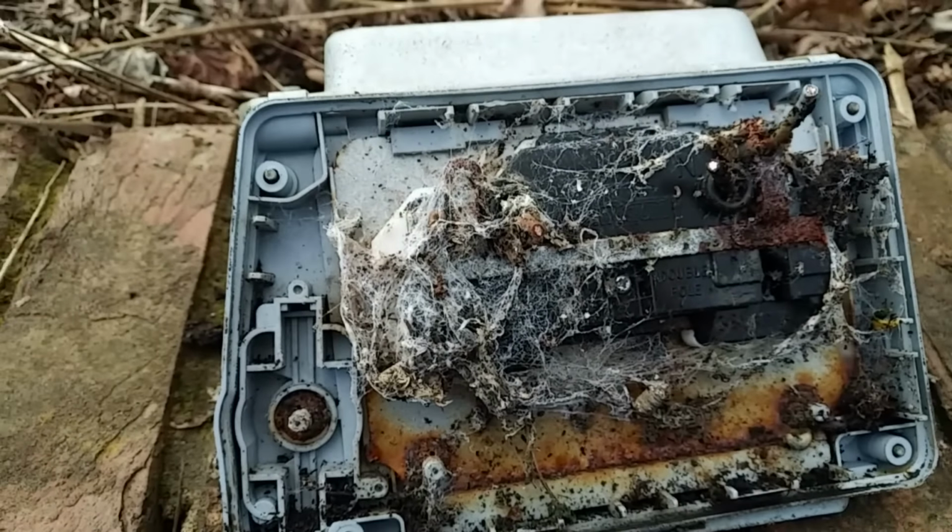I've had to cut it out because I can't undo the screws, they're just rusted solid, so I've had to cut it out to get this socket disconnected. But just with this one alone off, let's have a look at what it's doing to our IR reading now, which was a big fat zero before, if you recall.